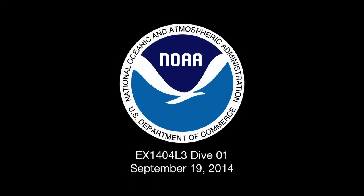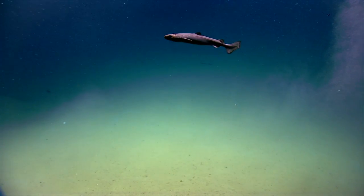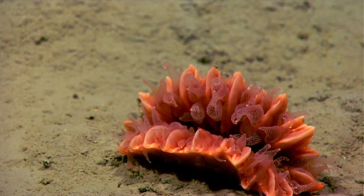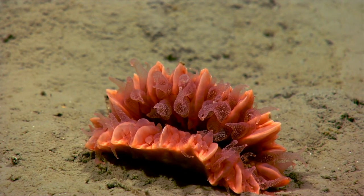We are descending into Phoenix Canyon, currently at a depth of approximately 475 meters. I'd like to give a shout out to Mrs. Spencer's middle school science class, who are apparently tuning in and watching us explore the Phoenix Canyon. This is an area that, to our knowledge, nobody has ever visited before, so this is very exciting. Bottom in sight, altitude 13 meters, descending.